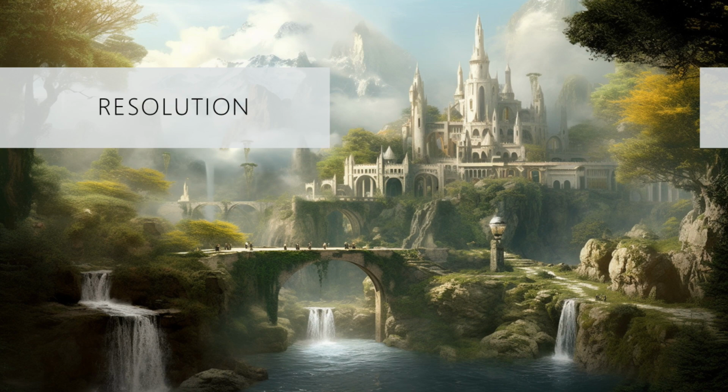Let's first delve into resolution, an aspect that I can't stress enough. The resolution is the final stage of your story's plot structure, where the main conflicts are resolved. This part is crucial because it's the moment where all the tension built up throughout the story is released. It's the culmination of your characters' journeys and the answer to the question that your story has implicitly or explicitly posed.